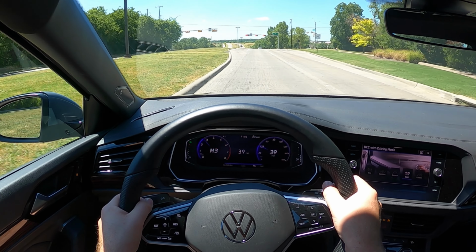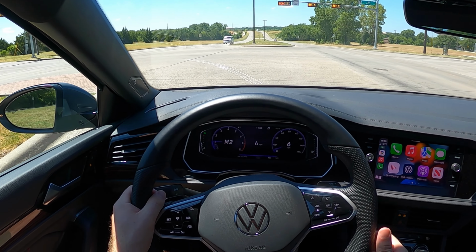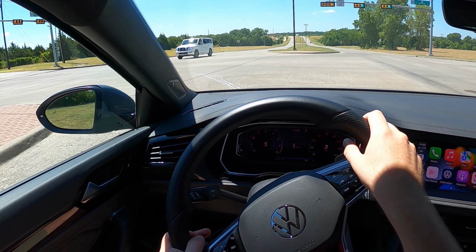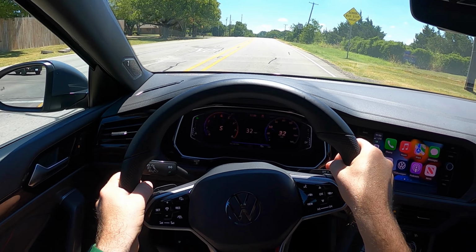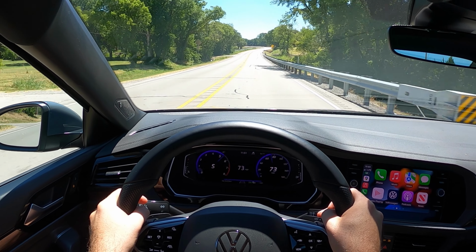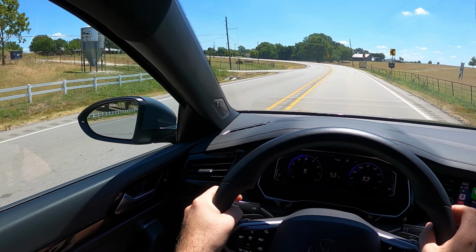Now I just put us in sport mode, downshift a little here. Got some quick downshifts with these paddles. You can do it with your gear selector, you can do it with your paddles. I'm gonna keep us in sport mode, but we'll just be in regular automatic mode. Holding the RPMs. It's got a nice sound to it. You've got some exhaust sound. There was a camel over there.